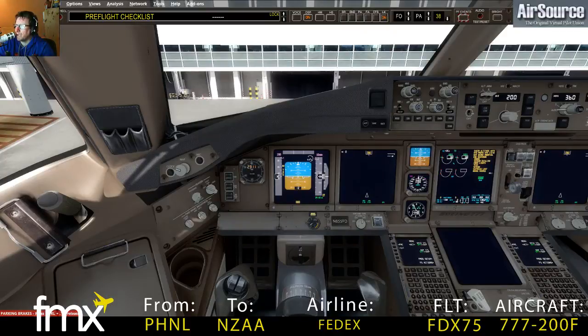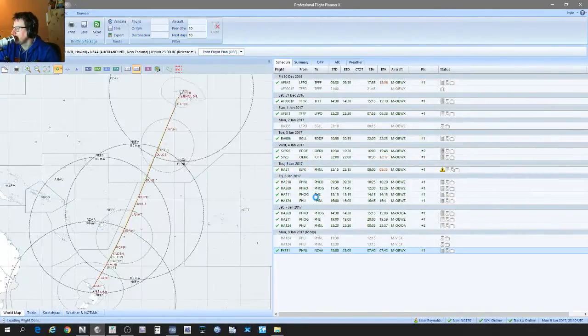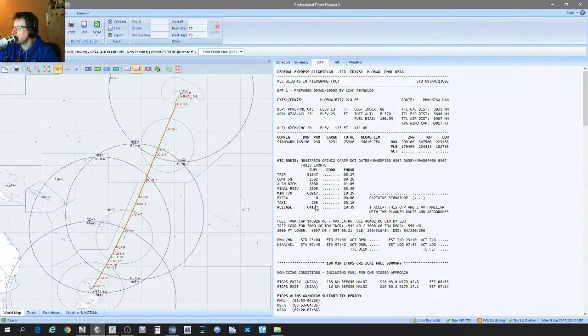Here's today's flight plan, and we're going to need to put 65 tons of fuel on board. It's got packs and cargo here, but we're actually doing a FedEx flight, so I'm not too worried about these specific weights. Today's weight that we want is 170.4 tons for the zero fuel weight. That's going to give us the weight of the aircraft.